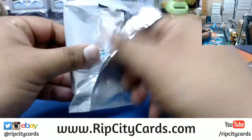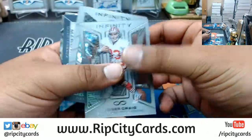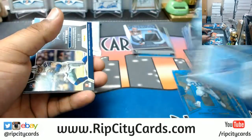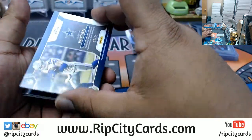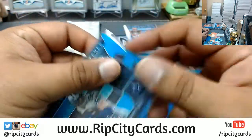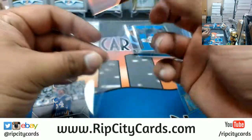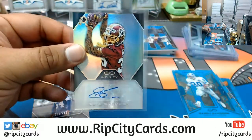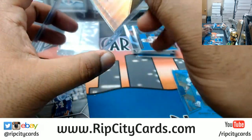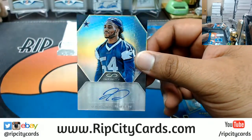Pack four here, which is box four. All right, so we got Roger Craig, Odell. Infinity insert for Marcus Mariota. Jason Witten, patch to 88 for the Cowboys. To 48, Su'a Cravens, autograph for the Redskins. Redskins doing work. Cowboys to 48, Jaylon Smith, the autograph.